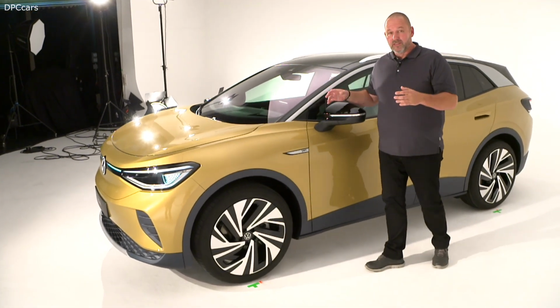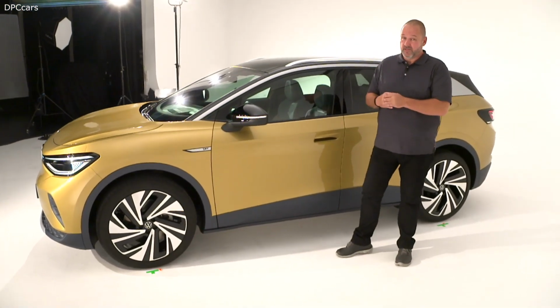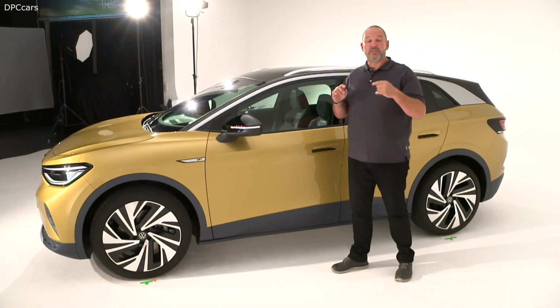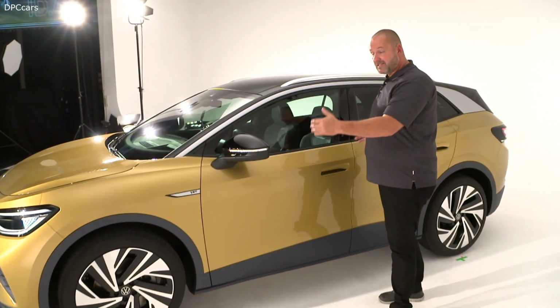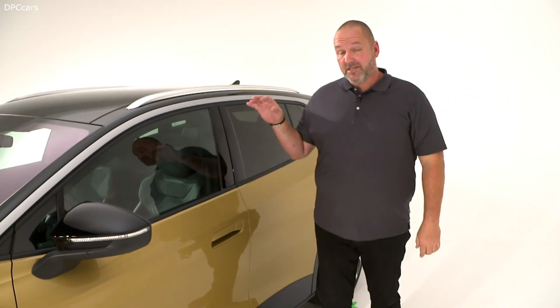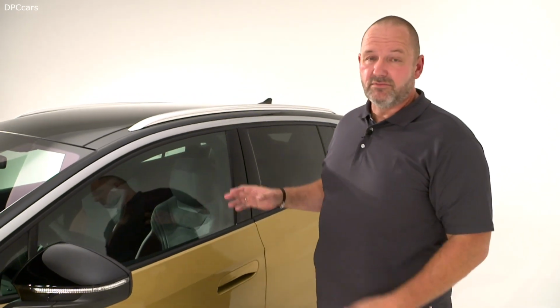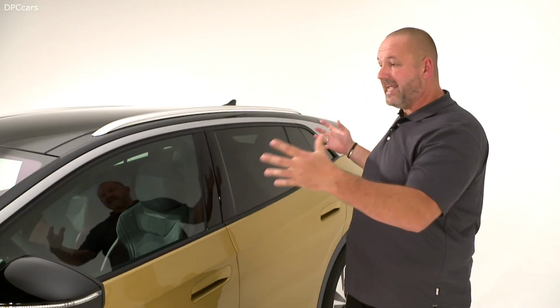Looking at the whole car, it is 4.58 meters in length, and that means it's about 7 centimeters shorter than the Skoda Enyaq, but it is 32 longer than the ID.3. The funny thing is the wheelbase is exactly the same as with the ID.3, which is 2.76 meters. The car is on top 1.61 meters in height, which is very similar to the Skoda. And when you look at these proportions, that really gives you the SUV look.